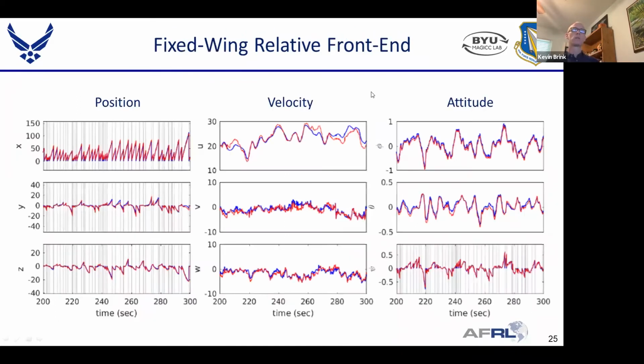Okay, so I'm just going to jump straight into the hardware results for the fixed wing front end. There was a picture on a prior slide, I apologize for not pulling it back up, that showed a flight path, and I'll show a video of it that will really highlight that. But what you're seeing is the keyframe value for X, Y, and Z position.